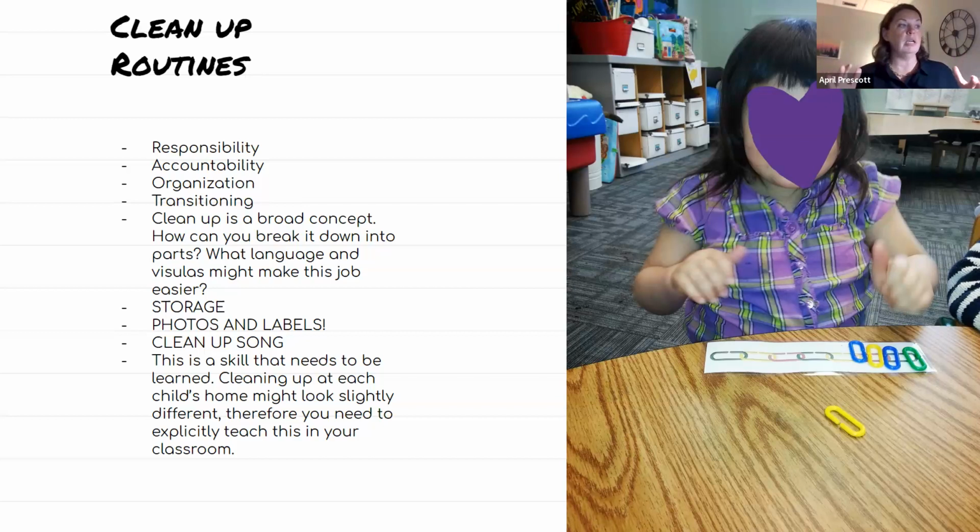Test for understanding first. Okay, some kids have a pretty good understanding, some don't. And then I'm going to pretend I'm going to put a bunch of toys on the carpet. I'm going to put this song on, and we're going to have to sort and organize into different boxes, for example. So that's how you would kind of set up and teach that routine, and then continuing to support and scaffold that routine, that big routine of cleaning up throughout your day.